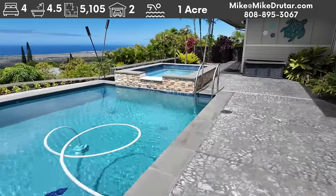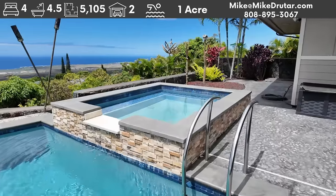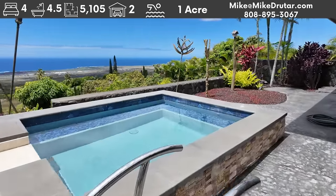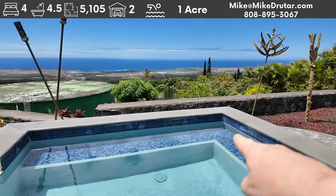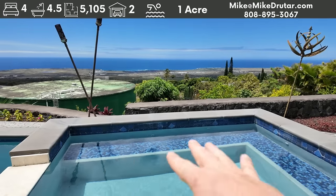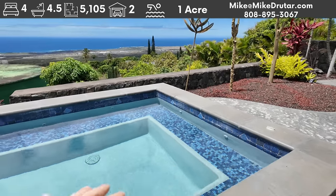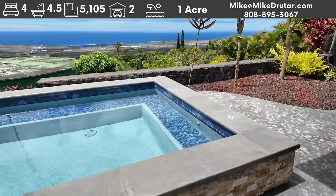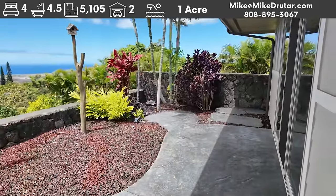Like everything in this house, huge spa. Like, let me look at this thing here. You could easily fit six people. I'd say five, comfortably five. Three or four more right here, five more on this side. So, hey, if that's how you party, you got the spa for it right here.